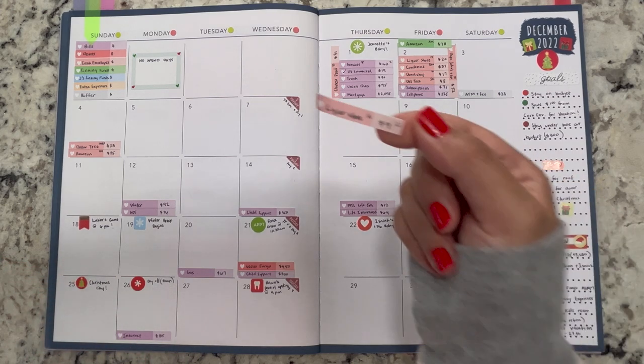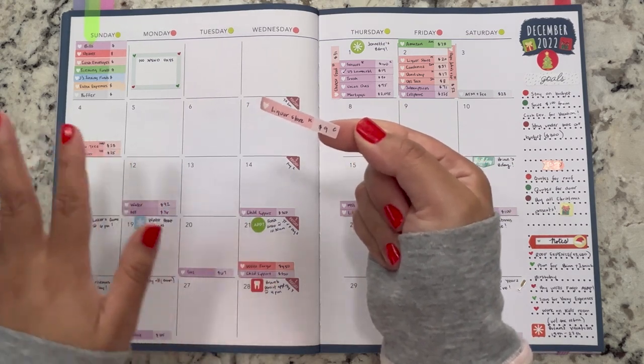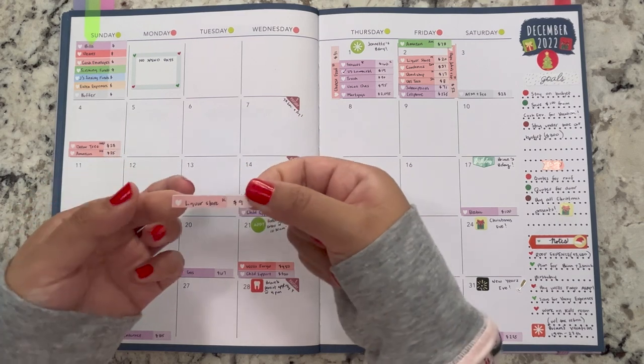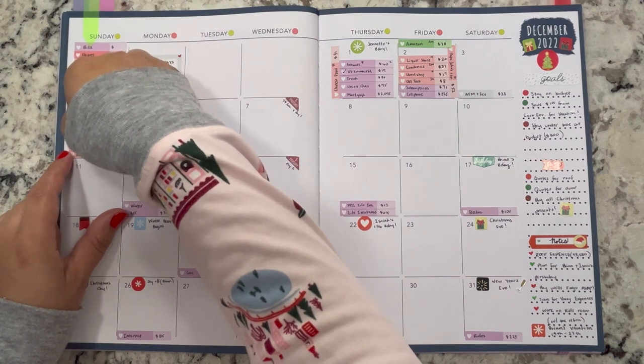And then we went to the liquor store. We went to my sister-in-law's. Her husband celebrated her birthday this day, so we went to her house, and of course snacks for $9. That was a cash expense.